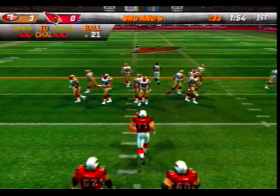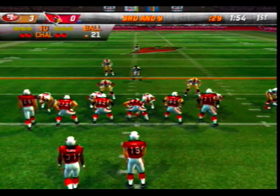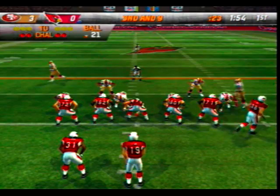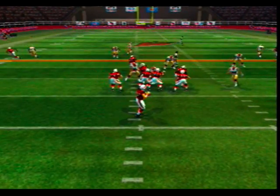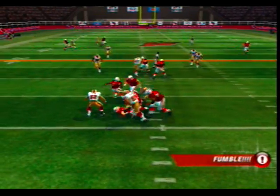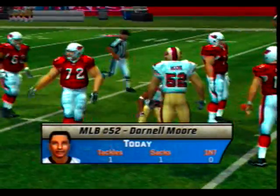Third and nine. Ball at the 21-yard line. Shea from the shotgun. Jones in motion. Under pressure, it's a fumble. The lineman scoops it up. The offense recovers its own fumble.